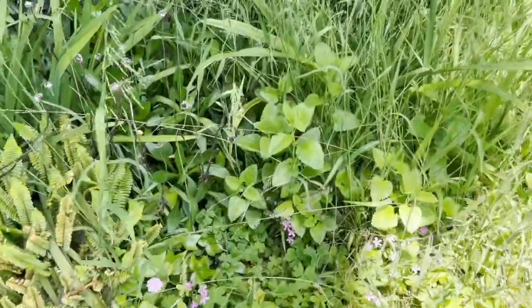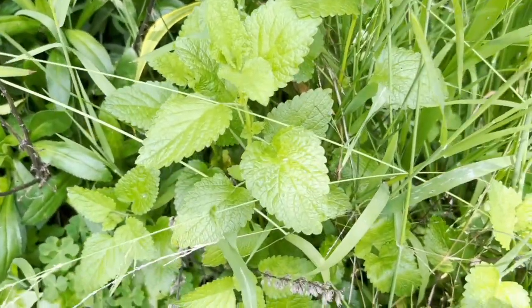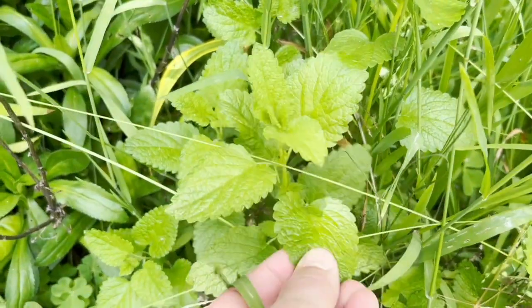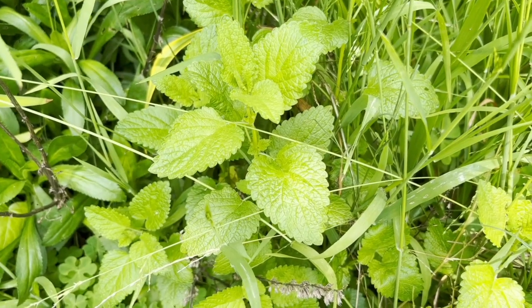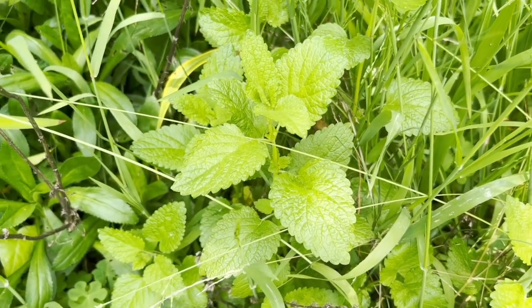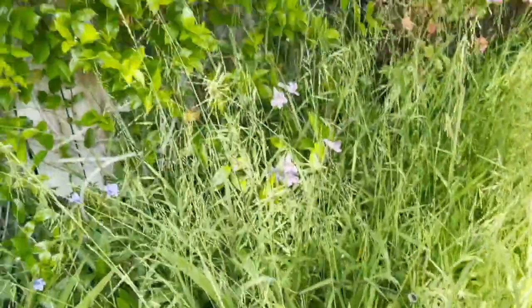If you want to grow a wonderful herb, this is lemon balm. It's very easy to grow, half day to full day sun. And when you mess with the leaves like that, or you can also take a segment and throw it down a garbage disposal, and your entire kitchen will smell like lemon. So it's got the same scent, of course, as lemon verbena.